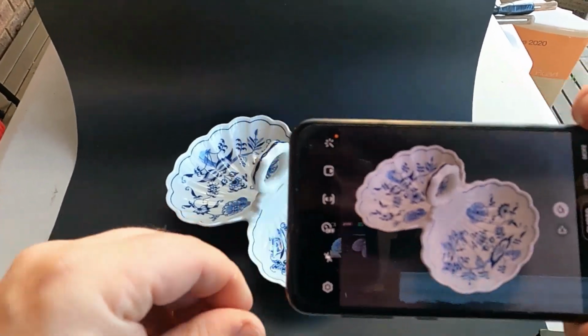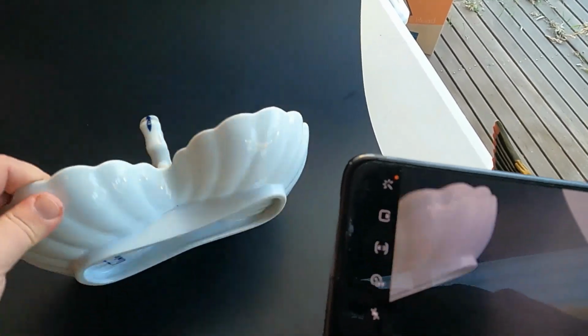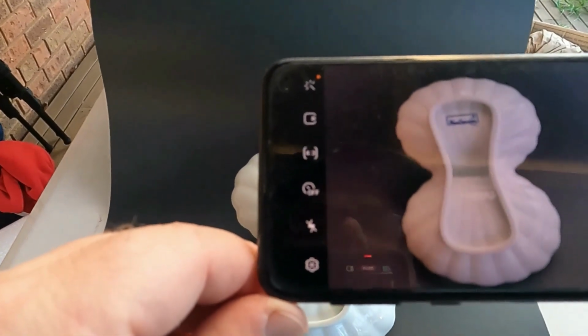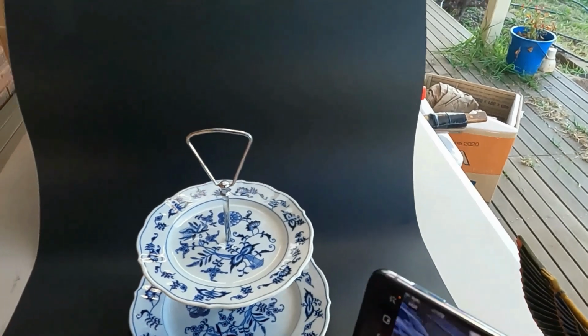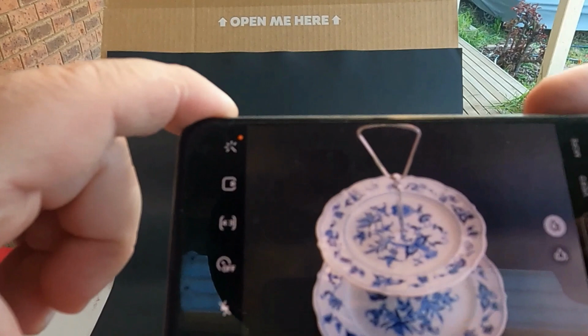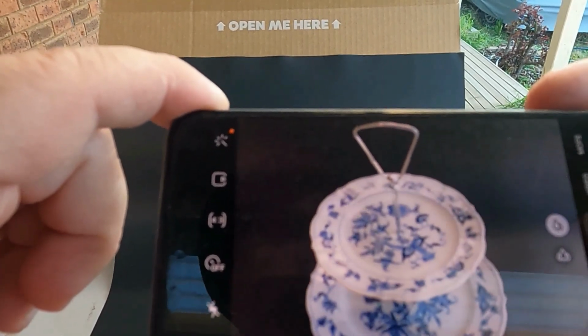This is a lovely little item. I suppose it's a candy dish or something like that. Bit of research needed. Lastly, for today, we're going to photograph this cake stand.